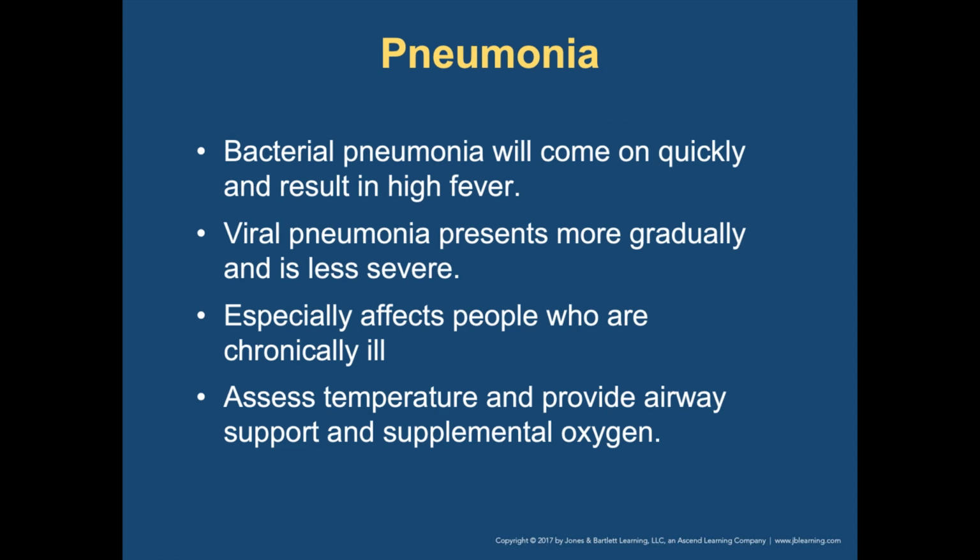So pneumonia is a general term that refers to an infection of the lungs, often a secondary infection that begins after an upper respiratory tract infection. It can be caused by a virus or bacterium, or by chemical injury or direct lung injury. Bacterial pneumonia, we've all heard people get that, will come on quick as a result of a high fever. Then you've got viral pneumonia, which presents more gradually and is less severe, but bacterial is a whole lot worse. Pneumonia especially affects people who are chronically ill and terminally ill.